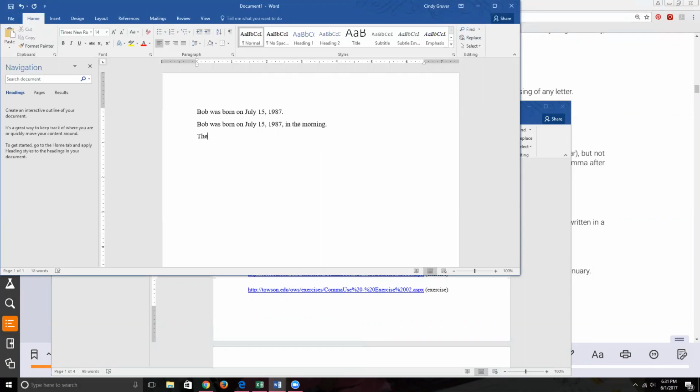Let me show you another example. The July 15, 1987, meeting was long. This is how most people would write this. We have the month, capitalized, we have a space, we have the date, comma, we have a space, we have the year. This whole expression is functioning as an adjective. It's describing the meeting. This is actually the correct way of doing it though, because we always have to have a comma after the year.